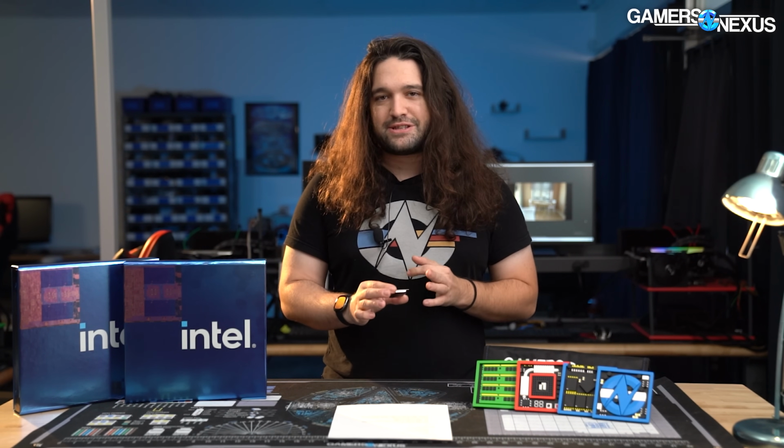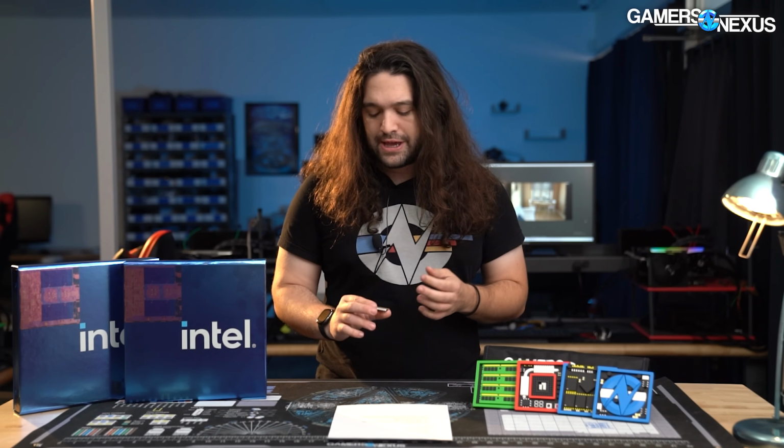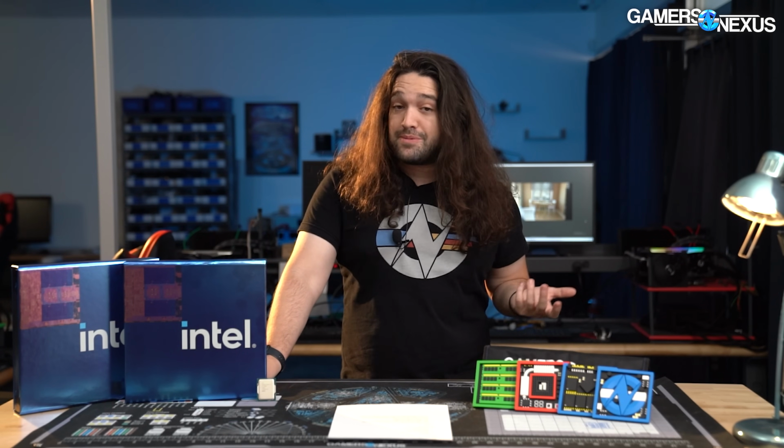But for the vast majority of people, don't get too caught up in the gains here, because you probably won't notice most of it, but you will notice that financial difference. And that money could be spent on something else, even outside of computers. But within computers, maybe a GPU.